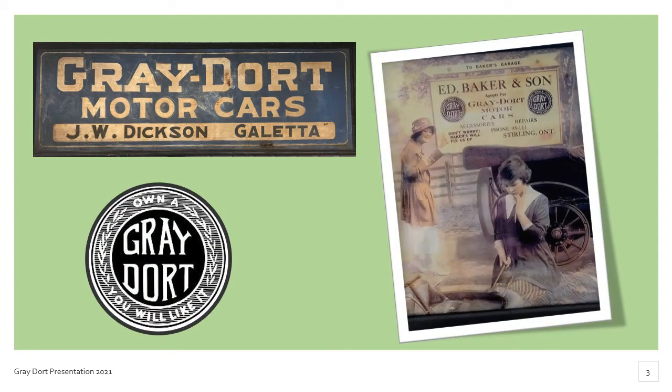Now, what we have here is some of the marketing tools that they had in the day, and I thought these were kind of interesting. This is an original sign from a dealership in Galetta, Ontario. It shows the type of thing that they would have hanging as a point of sale outside their garage.